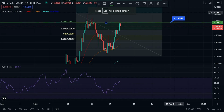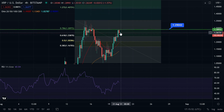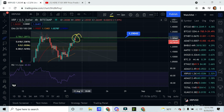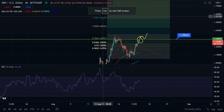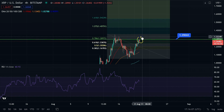So we can see that our massive resistance, our 786 resistance, is going to be strong, and of course that's where we want to break out of. If we're able to break this line and hold it as support, I do believe we're looking at probably, in the very near term after that happens, $1.43 to $1.54. I think that's very possible and very likely.